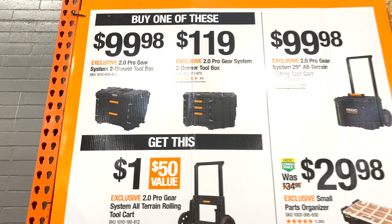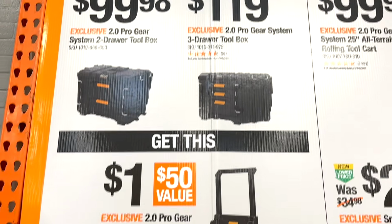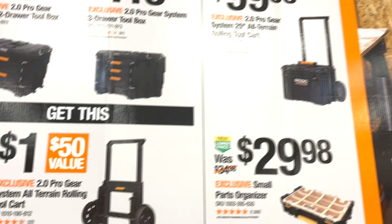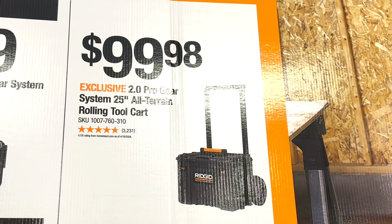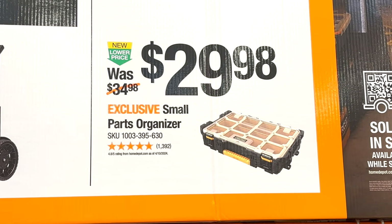They also had a deal on Rigid. So buy one of these. So this is the 2.0 Pro Gear system. They have the 2-drawer and the 3-drawer toolbox. You get one of those for $1. You get the all-terrain rolling tool cart. Or you can pick up for $100 just a regular box with the roll cart. And then they also had the small parts organizer for $30.